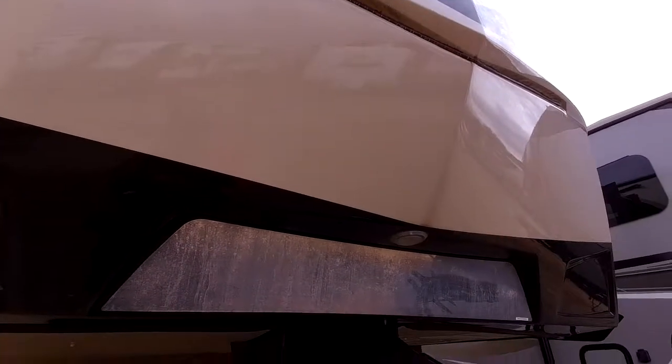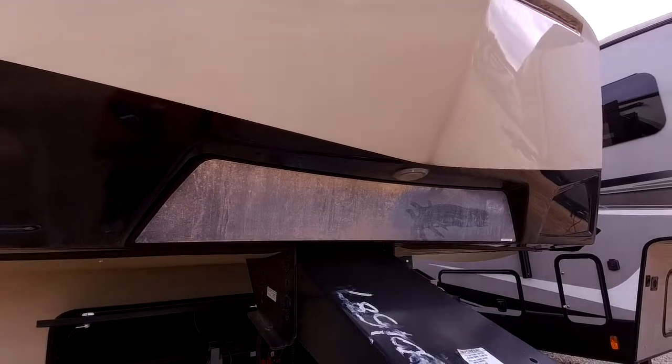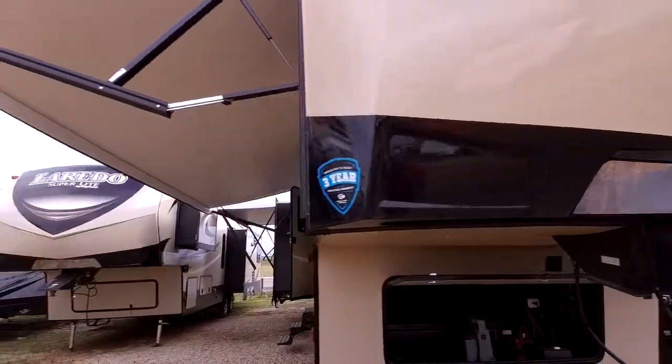Also, you do have LED lights here. Sorry, I didn't turn them on, but you have LED lights in the V of the cap to help you hook and unhook in all lighting conditions. And then also you do have a mirror here that will help you, so that way you don't need a spotter whenever you hook up to this RV.